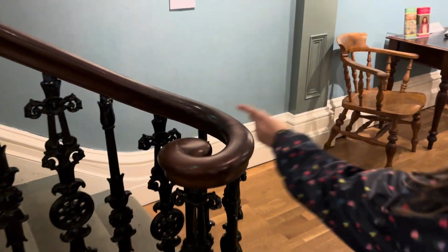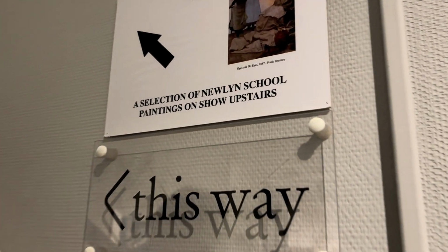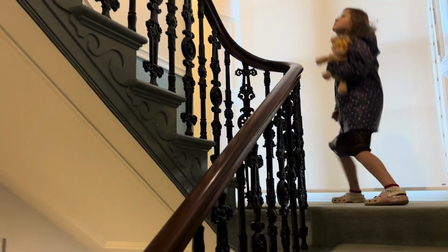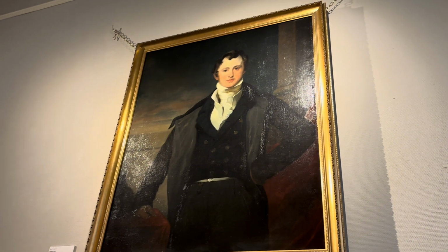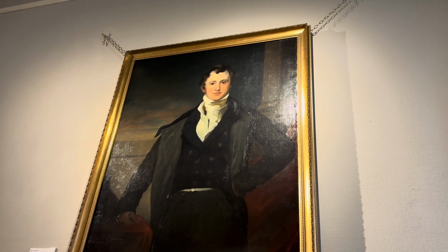Okay, right, so out of the gallery section, we're going to go upstairs now. A selection of Newlyn school paintings on show upstairs. All right, let's head up. I do like a staircase like this. I might have to make some drastic rearrangements at home and create something like this at home, because that would be amazing. The man, the legend that needs no introduction, Sir Humphrey Davy.